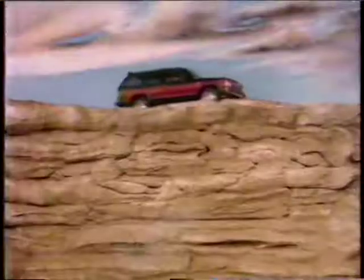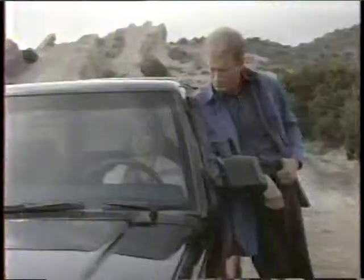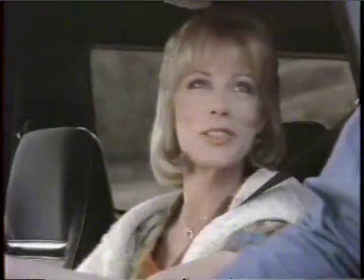There's nothing like the thrill of an S10 Blazer. Innovative. That's today's Chevrolet. Blazer 4x4s are downright nitty-gritty, hill-climbing, dirt-kicking, rugged trucks. I love it when you talk tough.